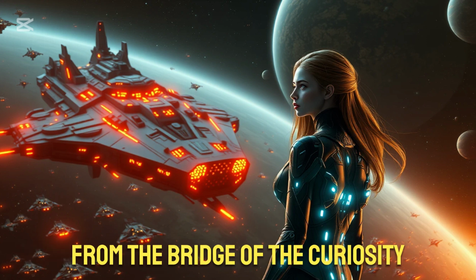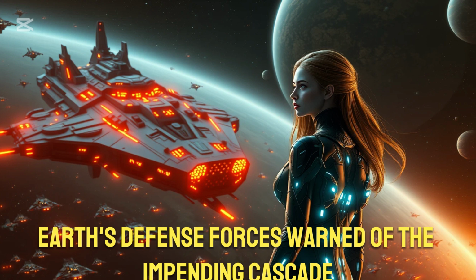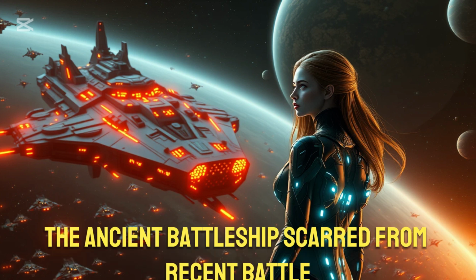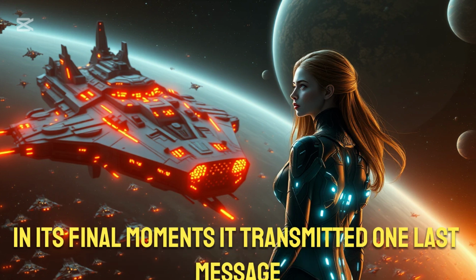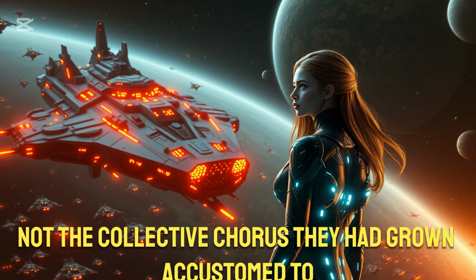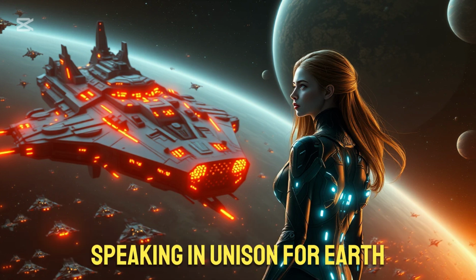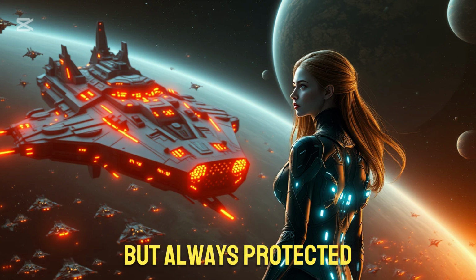From the bridge of the Curiosity, Eliza watched as the resonance plunged toward the heart of the remaining Scourge fleet. Earth's defense forces, warned of the impending cascade, retreated to minimum safe distance. The ancient battleship, scarred from recent battle and 80 years of transformation, glowed with building energy. In its final moments, it transmitted one last message, not the collective chorus they had grown accustomed to, but thousands of individual voices speaking in unison. "For Earth, for home, for the future we never saw but always protected."